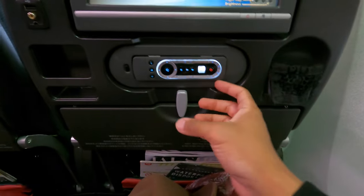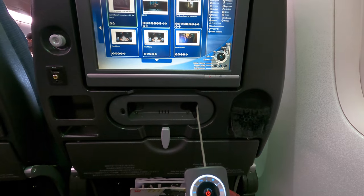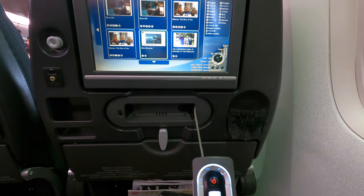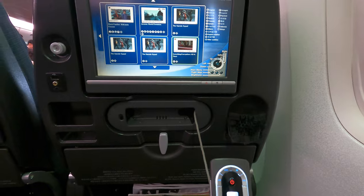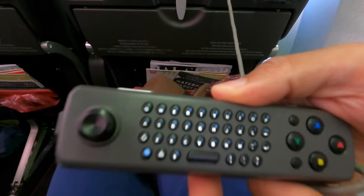Here's going to be the remote for the TV. It was incredibly responsive, and the options for the films, at least in my opinion, were actually pretty cool. There's a lot of foreign Japanese films, and there was an okay amount of the US films. I am someone who actually really likes foreign films, so I was okay with that.